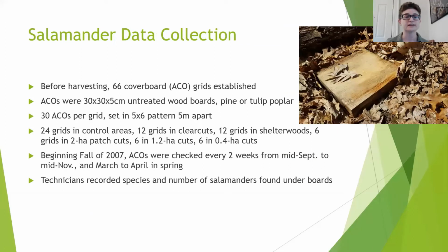So to collect data on salamanders, we used coverboard surveys. They're blocks of wood we set onto the forest floor. We had 30 of these boards per grid, 24 of these grids in control areas, 12 in each of the even-aged harvests, and 6 in each of the uneven-aged harvests.